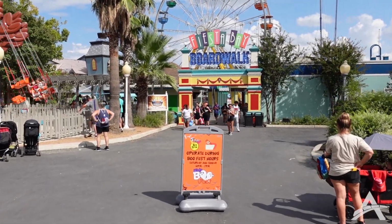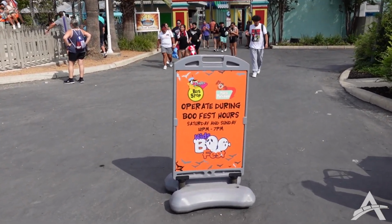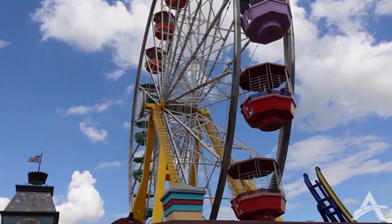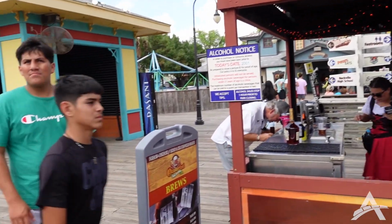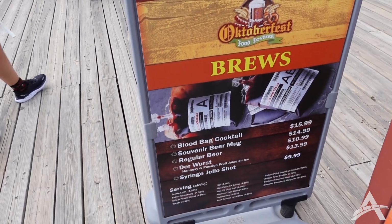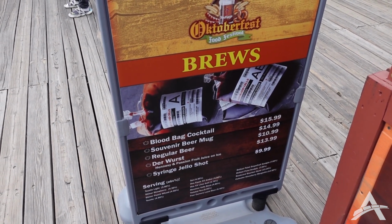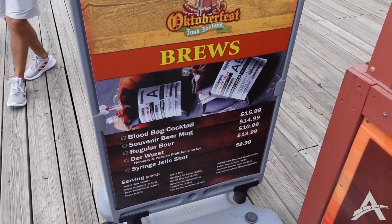We are heading over into Fiesta Bay Boardwalk, and it's important to point out that Daffy's Bus Stop and Taz's Tornado only operate during Boo Fest hours, so you can see that Saturday and Sunday, 12 p.m. to 7 p.m. Here in front of the Crow's Nest, you have another Brews booth right here on Fiesta Bay Boardwalk, and we'll get down on the menu here. So you can see we have the same thing as you have over at the one in Rockville. So blood bag cocktail, souvenir beer mug, regular beer, Currywurst, syringe jello shot. So it's another convenience type of setup here.